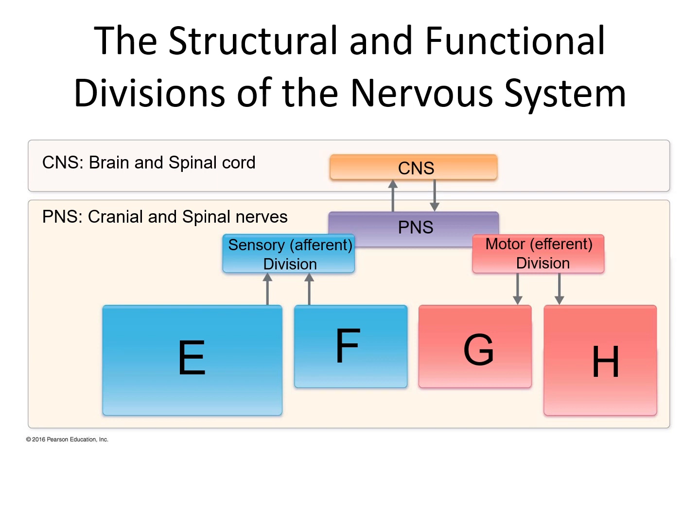Okay, so I put the sensory afferent division in the blue one, and I put the motor efferent division in the red one. I guess it wasn't really arbitrary, because we see the arrows going toward here, so we know this is the sensory afferent division, because it's taking information to the central nervous system, whereas the efferent division is going away from the central nervous system. So it wasn't arbitrary that I put the sensory in the blue one and the motor in the red one.